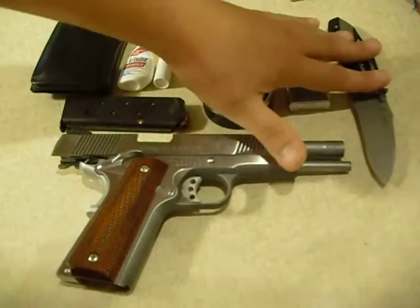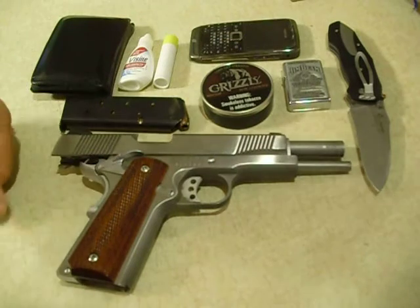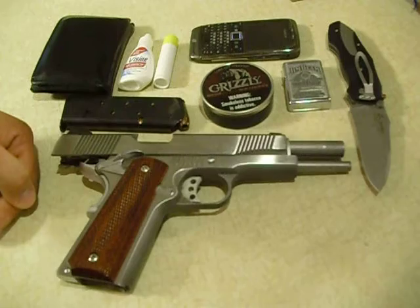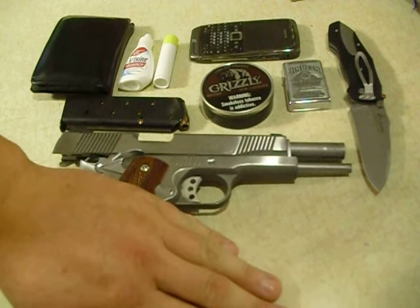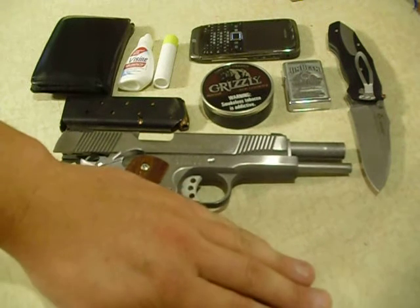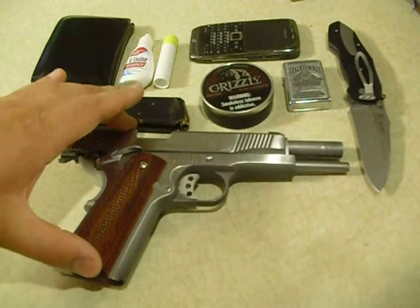But even with a knife, if you're going to use a knife in a self-defense manner, make sure that you have no other egress. And generally when you're using a knife, you're up close and personal anyhow. So just be aware of that, guys. Guns are great. I've been around guns my whole life, been shooting them my whole life. But always safety. Safety, safety, safety. And just make sure that you have no other option before you use this firearm.